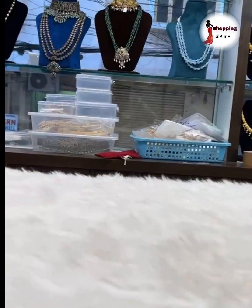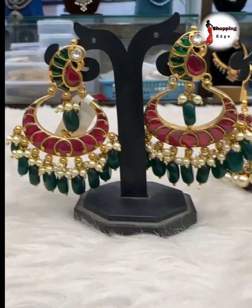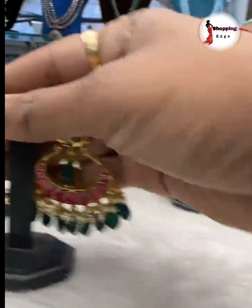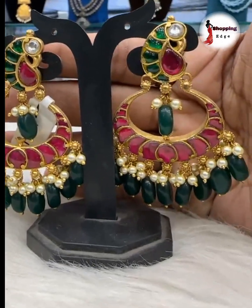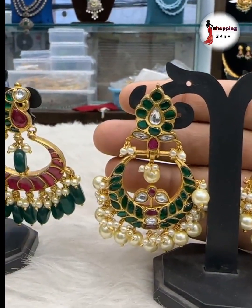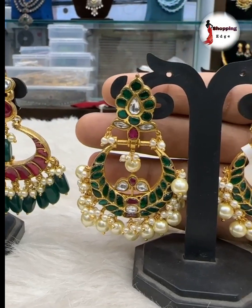Then we have a few chandbalis. Check out this chandbali, super good design, very pretty. Then we have a green chandbali, very rare, most of the jadao. Yes ma'am, this live will be posted in our video section, you can revert back and check.